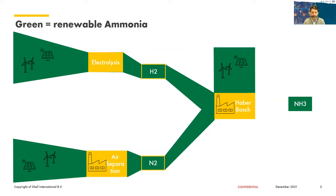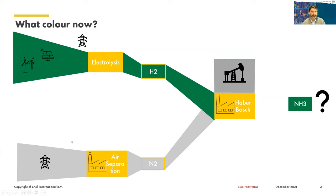Next slide, please. So what is the color, though, if you're just having hydrogen coming from green energy, and the Haber-Bosch itself, the process energy and everything is fossil fuel. If your air separation unit is also coming from fossil fuel, if, for example, to make up the variability of your renewable energy, you're using grid electricity to basically ensure a constant production process. Is that still green? I mean, what is the actual definition of green?